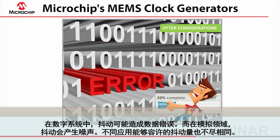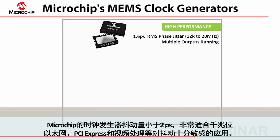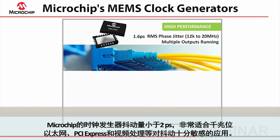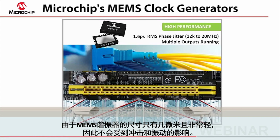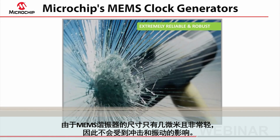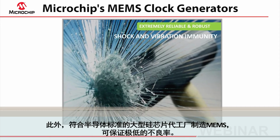Different applications can tolerate varying amounts of jitter. Microchip's clock generators have less than 2 picoseconds of jitter, making them an ideal fit for jitter-sensitive applications such as gigabit Ethernet, PCI Express, and video processing. Since the MEMS resonator is just microns in size and extremely light, it is immune to shock and vibration. In addition, the fabrication of our MEMS in a high-volume silicon foundry to semiconductor standards guarantees very low defect rates.